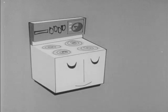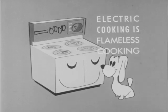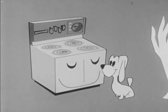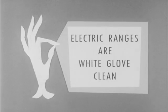But back to truly automatic electric ranges, really modern ranges. Electric cooking is flameless cooking, clean cooking. So we say they are white glove clean. We say it all the time. And that's why they're all switching to electric.